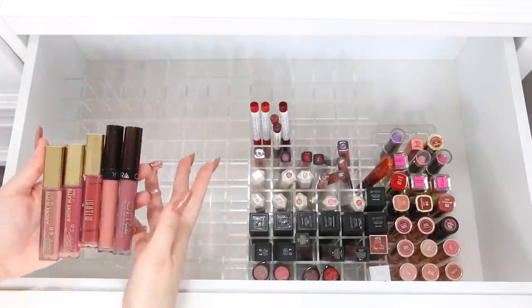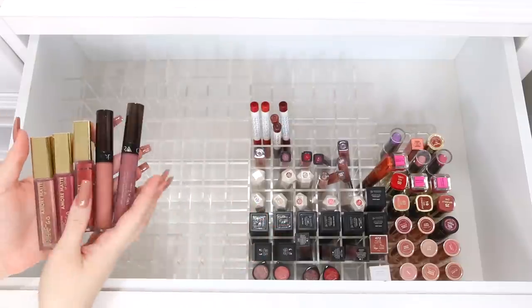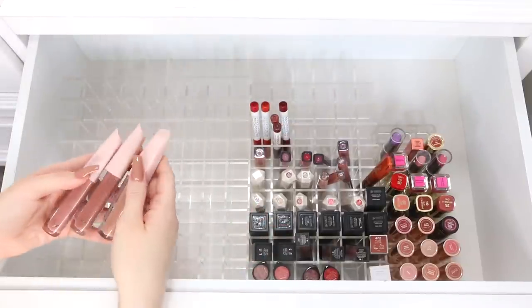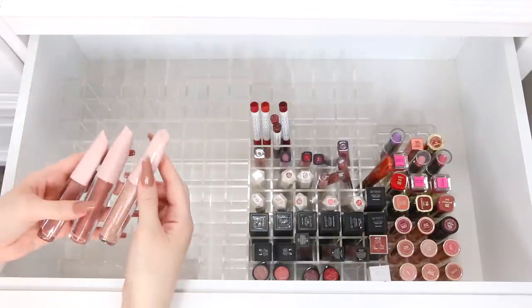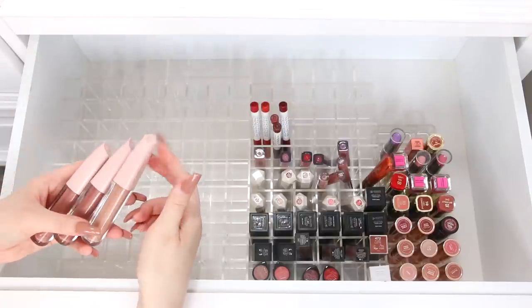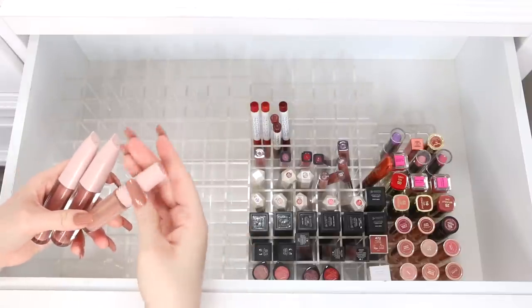So I've got some liquid lipsticks here from Milani and Ofra. They are just so old, so I'll be getting rid of these. I'll also be getting rid of these from Lauralee Los Angeles. I got some really good use out of them. I really loved the shades, but I just know now they're past their time. They're looking a little bit grotty.